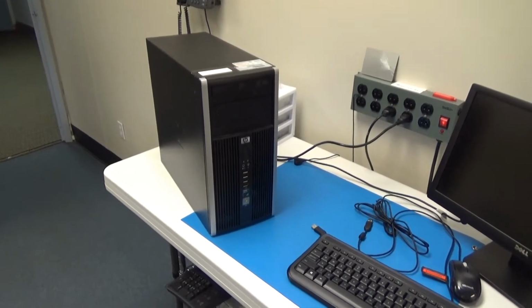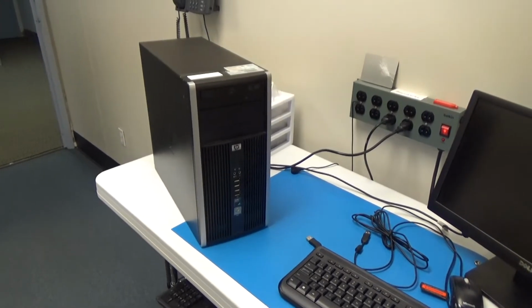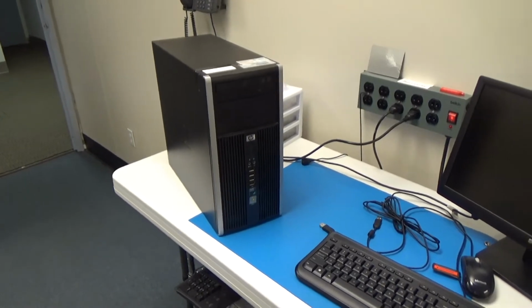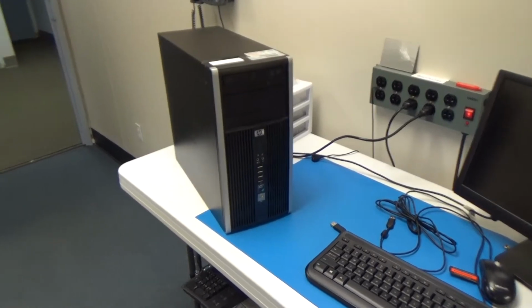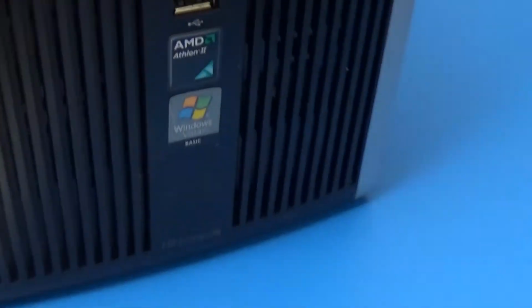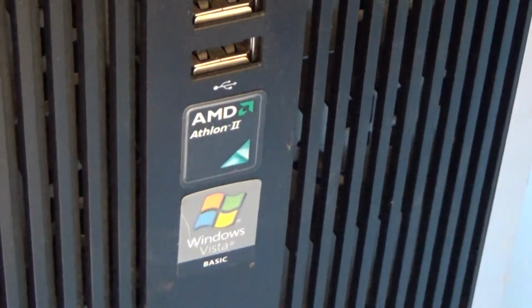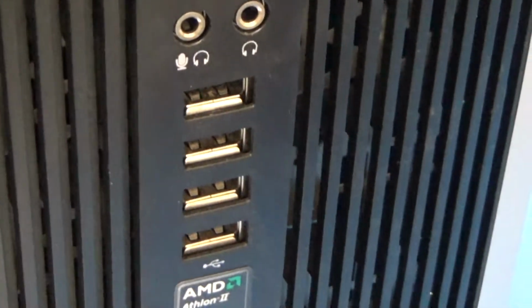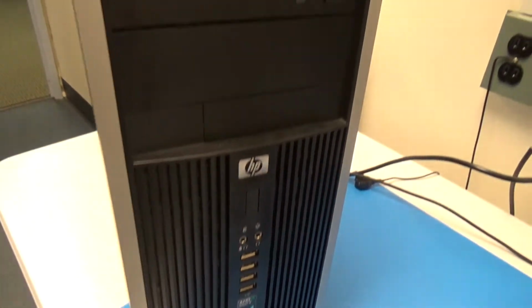Okay, so the first thing that I want to look at are these HP towers, and they look like they were all the same, so I just grabbed one off the stack. And these are the ones that I'm least interested in. It looks like they're older. They do have a Windows Vista sticker, and they're AMD Athlon 2, which I think is older. And I don't see any markings that make this look like it's USB 3, so it's probably not. It does have an optical drive.